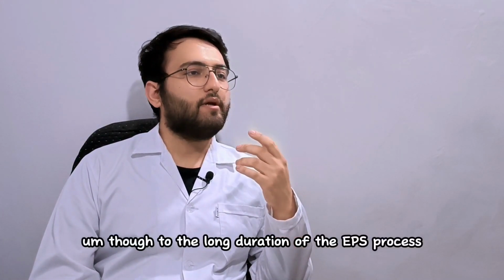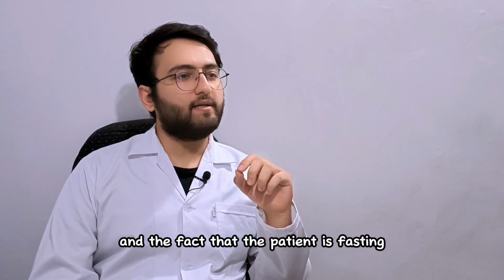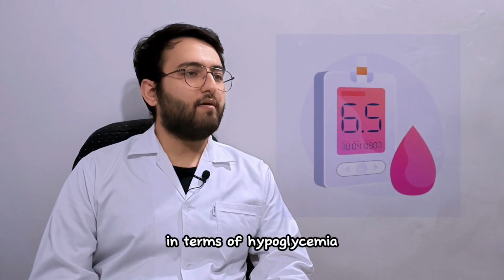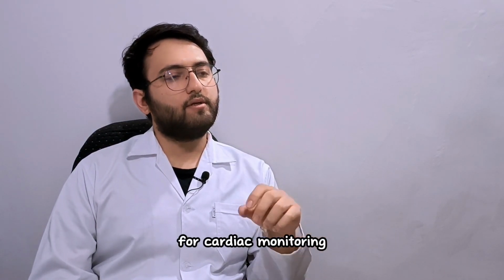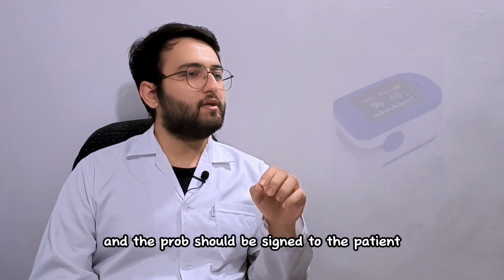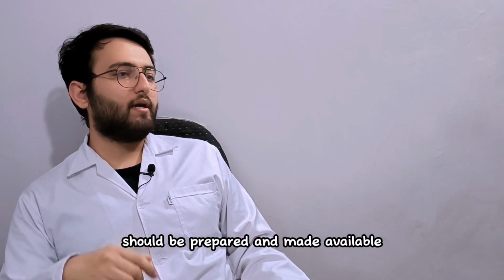Due to the long duration of the EPS process and the fact that the patient is fasting, the condition of the patient should be considered in terms of hypoglycemia. Cardiac and organ leads should be replaced for cardiac monitoring. The pulse oximeter device should be used and the probe should be assigned to the patient. And trolley and resuscitation equipment should be prepared and made available.